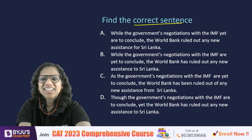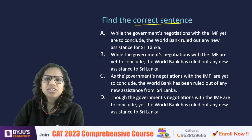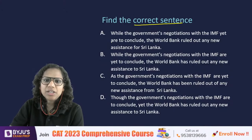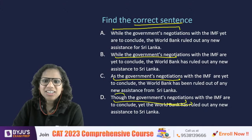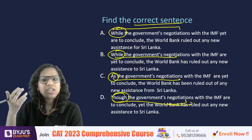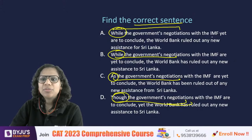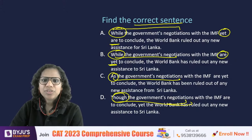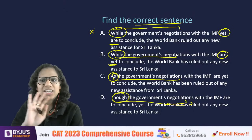All right. Then others also say B. So in such questions, try that you read vertically. When I read vertically, let's say I read this phrase in all the four, and I realize that these are different here. A and B try to give a contrast, B also gives a contrast, as is usually used for reasons, right? Then I say with the IMF, with the IMF, that is the same, but here there's a difference. This is yet are and this is are yet. So what is the correct placement? Yet are or are yet? It is are yet to conclude and not yet are. So at this juncture, A gets eliminated.